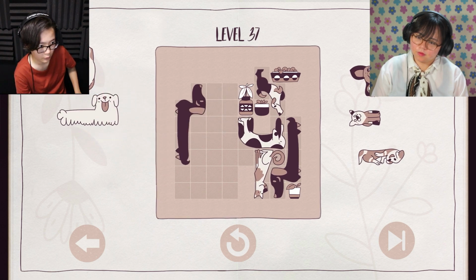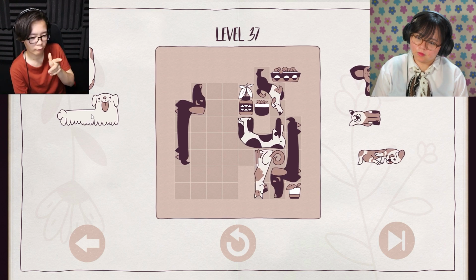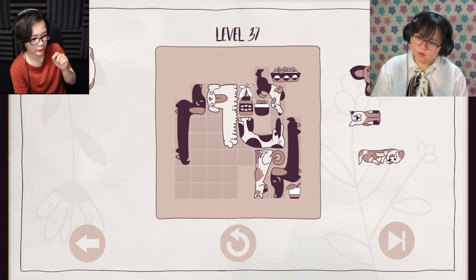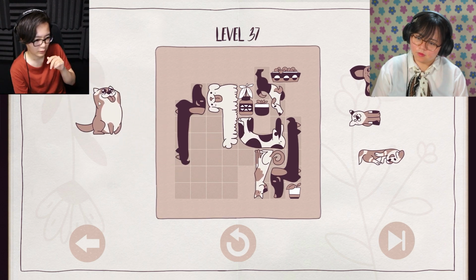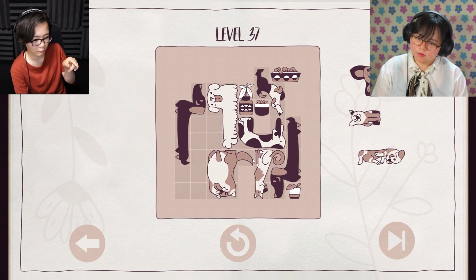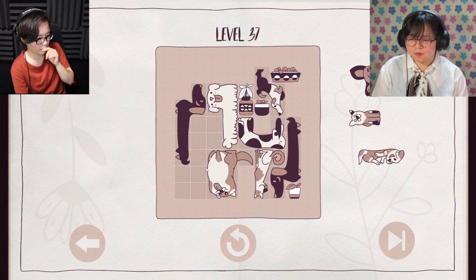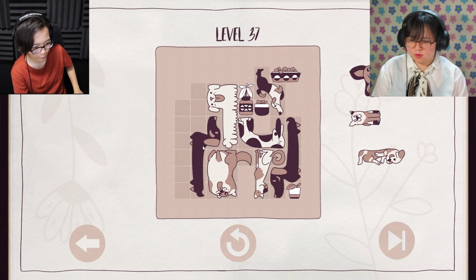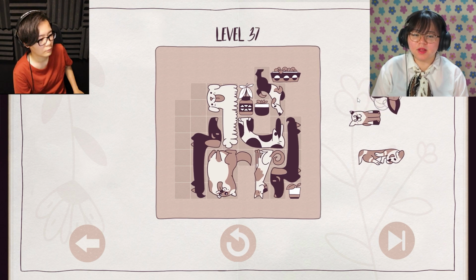Let's freeze them. So, rotate the white dog one time. Yeah, and place it there. And the big dog rotate two times. Can you shove it right bottom? Yeah. And, no. No. No. Probably no. Oh yeah. No. Oh, I solved it!